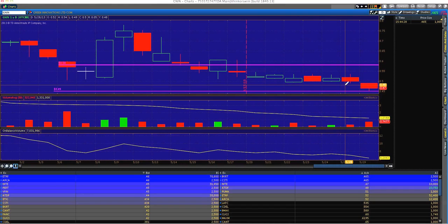So I went ahead and just got out, took my 13 cents, took my profit. You're never gonna go broke, never gonna have a problem with taking profits. What I should have done really is had a better entry, but I did get out. And again, the reason that I got out was this wall right down here of level 2. So they're trying to support it.